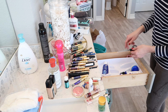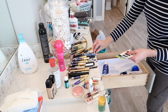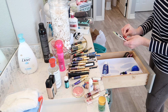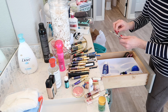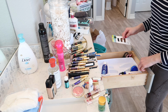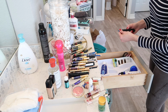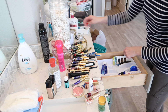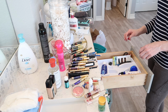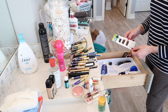I like to keep scissors in here, both for just normal use as well as hair cutting scissors, because every once in a while we get those crazy strands and need to do a little bit with that. Then in here I keep my bobby pins, I keep my little shaver that I use.